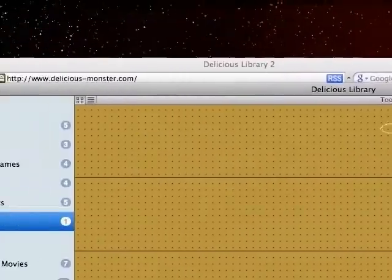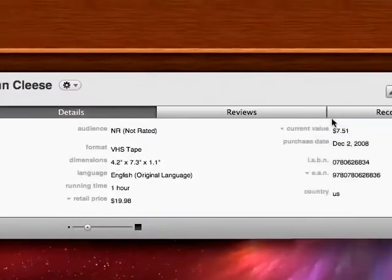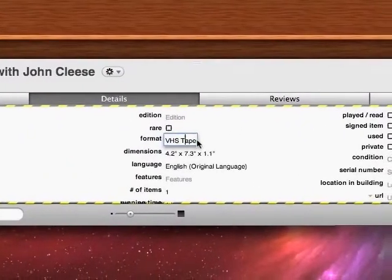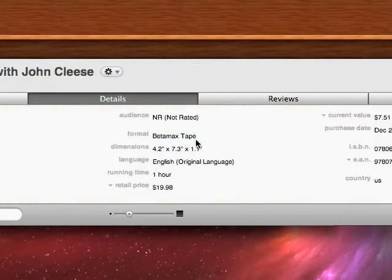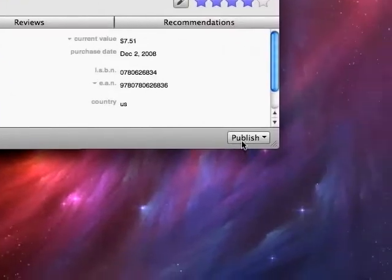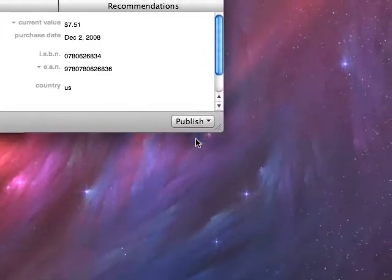You've got this little edit button. Let's say with this book, you want to edit the details. It's not a VHS tape, it's Betamax. Now you can edit that and it'll save it to your computer. It does have web publishing. I'm going to go ahead and hit publish now.